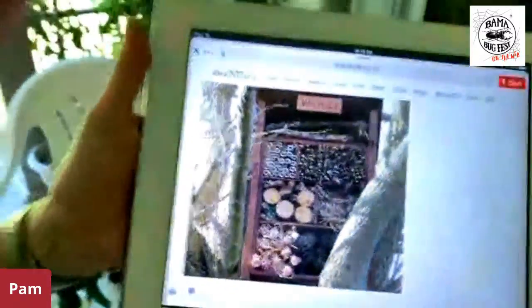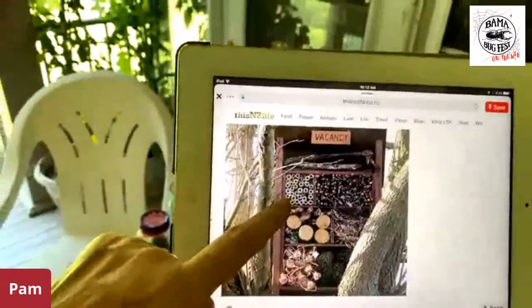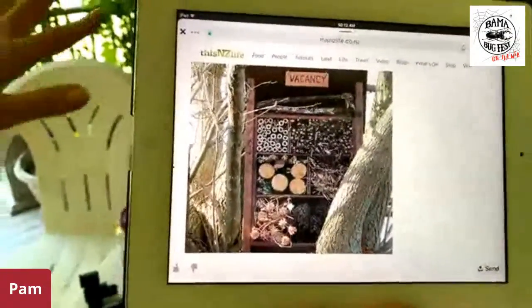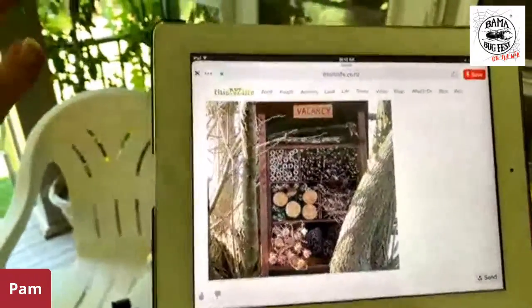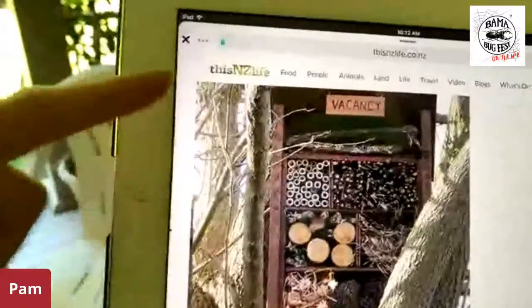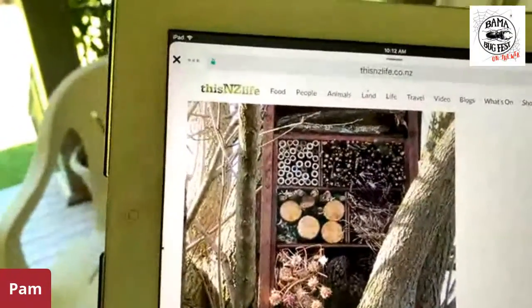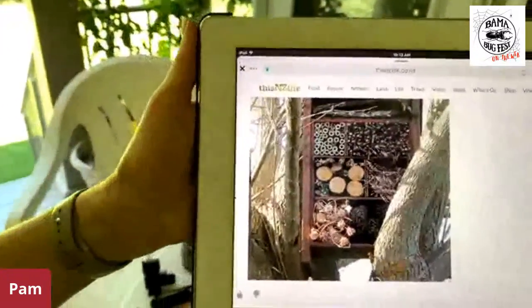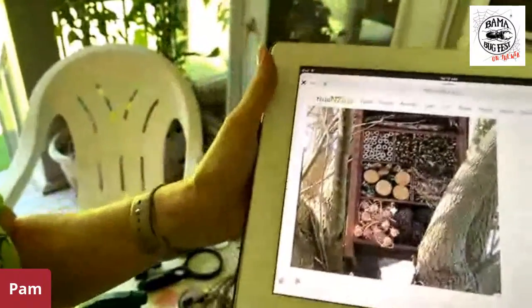If you can see this, this is a bug hotel that actually has some bamboo in it. And those little holes are good for attracting one of our native bees, our mason bees. So you can attract all kinds of insects into your bug hotel. And this person put vacancy on it, and I thought that was really cute. So those are just a few of the ideas that I had to share with you today on building bug boxes and bug hotels. Do we have any questions?